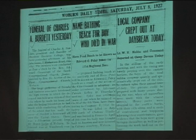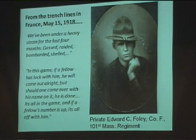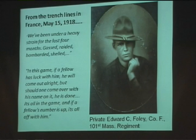Foley grew up on Lake Avenue, one of five brothers. He went off to serve in World War I with a bunch of Woburn guys who were mostly in Company F and Company G of the 101st Mass Regiment. He wrote this letter in May of 1918, under a heavy strain, gassed, raided, bombarded. And then he wrote, "In this game, if a fellow has luck with him, he'll be all right. But should one come over with his name on it, meaning a shell, he's done. It's all in the game, and if a fellow's number is up, it's all off with him."